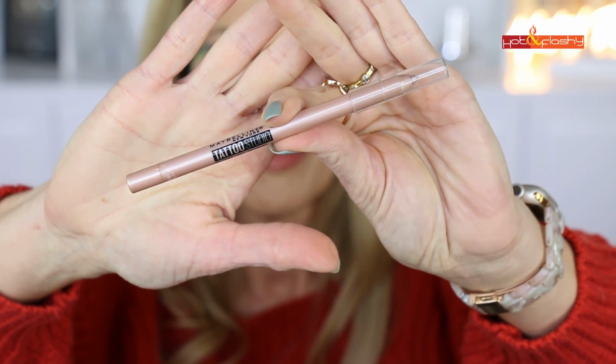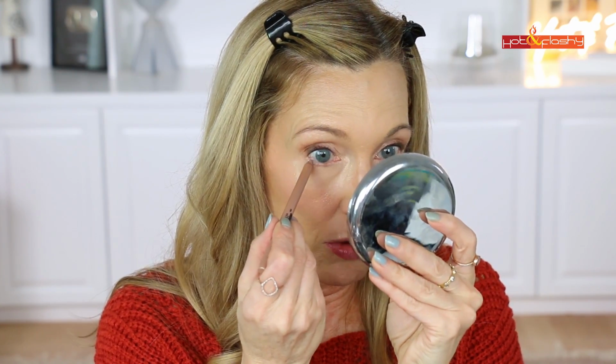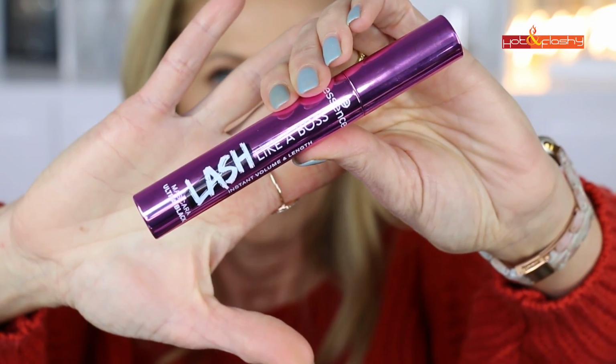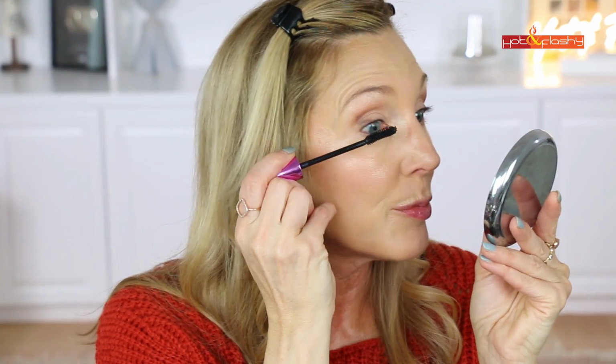Okay, for the lower waterline, I'm going to use something that I tried in a video a few weeks ago. It's the Maybelline Tattoo Studio Gel Liner in Rose Quartz. And this is such a pretty color, I just thought it would go with this whole sweater situation going on. So let me just tightline with this. For the mascara today, I have Essence Lash Like a Boss Volume and Lift Mascara. All right, now the last mascara Essence came out with, I didn't like it. The rest of the world loved it. I was like, I don't get what the big deal is. Ooh, this has a big curved brush, lots of bristles.